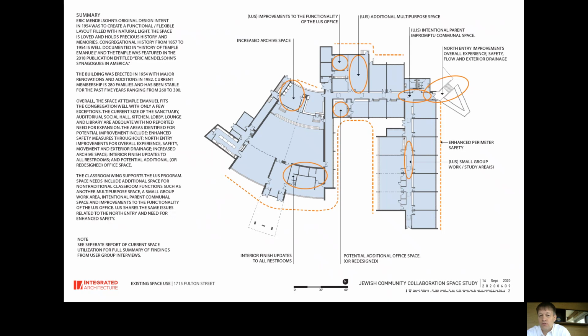There's some issues with the location that you have to go through a multi-purpose space to access it, which really makes the multi-purpose space more of a hallway than a true multi-purpose space. It's not great for check-in. Again, it's not great for that whole drop-off and pickup. And then UJS would benefit from a few additional small group study areas so that if a group has to break off from the larger classroom and do some individual study or small group study, that space could be afforded them.